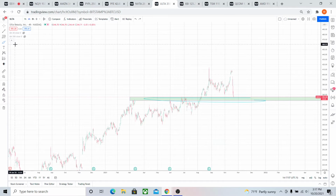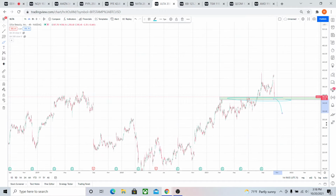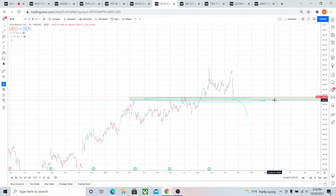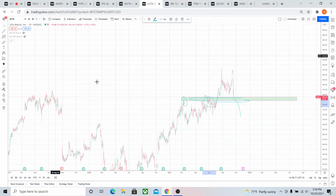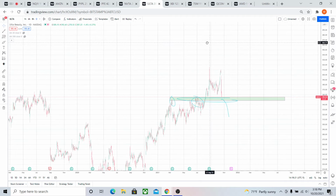If we don't hold, then a bearish breakout. Let's see what happens. There's not really a lot of support here if we do get a bearish breakout. But then again, just like I said, this is a major support level. So let's see if it holds in the coming days. We do have earnings coming out also. See here, December 2nd. It's actually quite a while away.